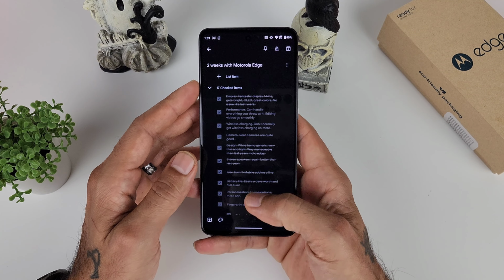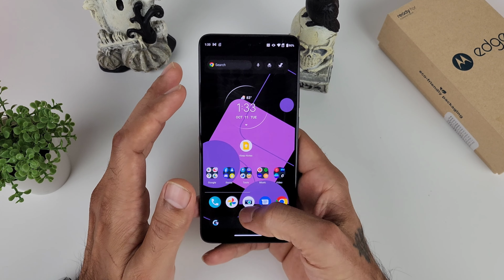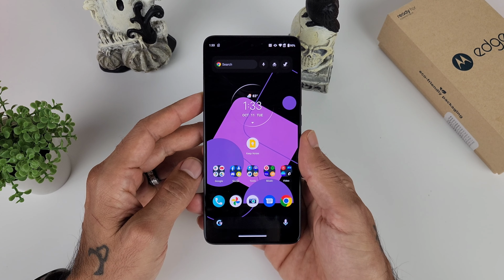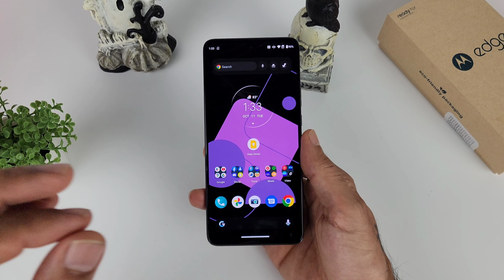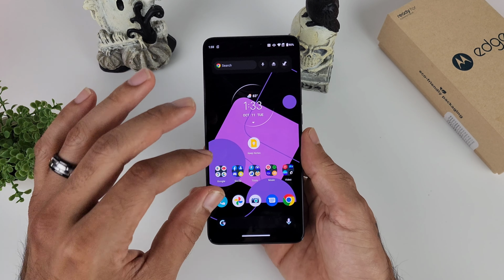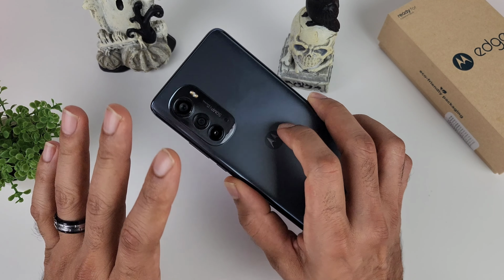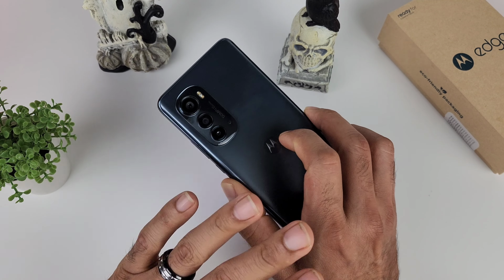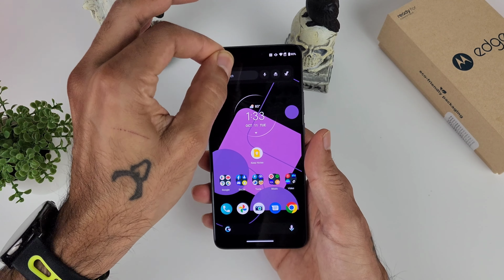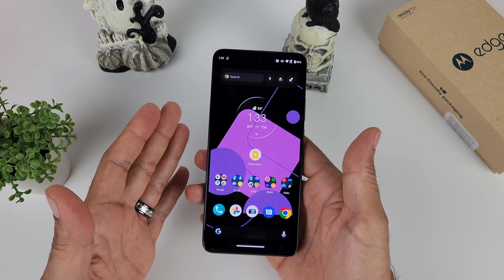So that's pretty much everything about the Motorola Edge 2022 and my 2 weeks of using it. Definitely like this phone a lot. It does have its little quirks, but as far as performance goes, battery life, display, speaker quality, all pluses on this device. I love this device a lot, and considering the fact that I got it for free, loving it even more. It's just that front facing camera, horrible. Maybe it'll be fixed in an update, hopefully in the future if we get any more updates.